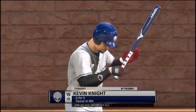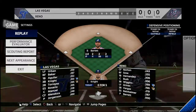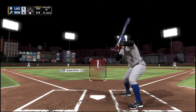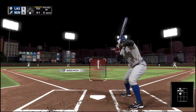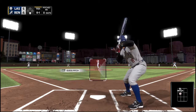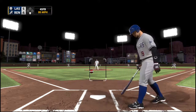Stepping in, Kevin Knight. He flew out in his last at-bat. Third baseman, Kevin Knight. He's set. Here it comes. A slider that just grabs the outside corner. Here comes the 0-1. Strike 2 at a pitch that catches the outside corner.